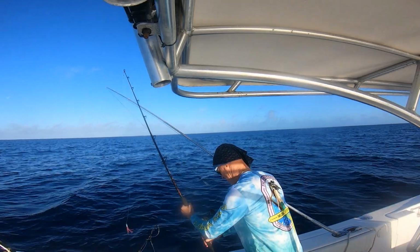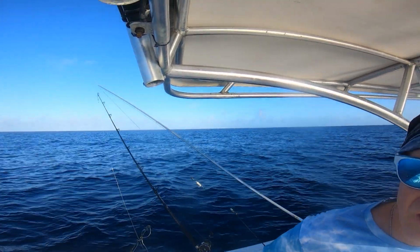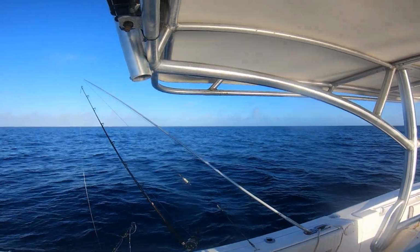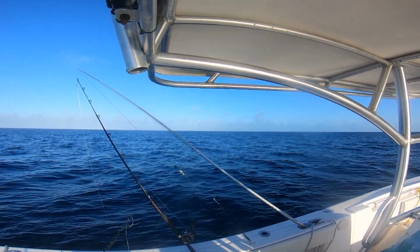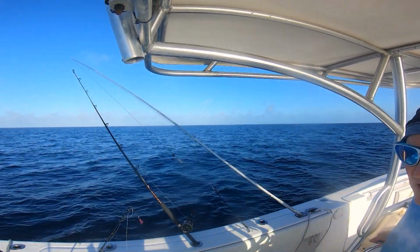So I get this one in close enough, and you can see I still have that pink feather bait. I hadn't changed those out to the outside Rapalas yet at this point, but probably should have early on. And I did catch that mahi on that 20-foot deep diving Rapala. That's what that was on.